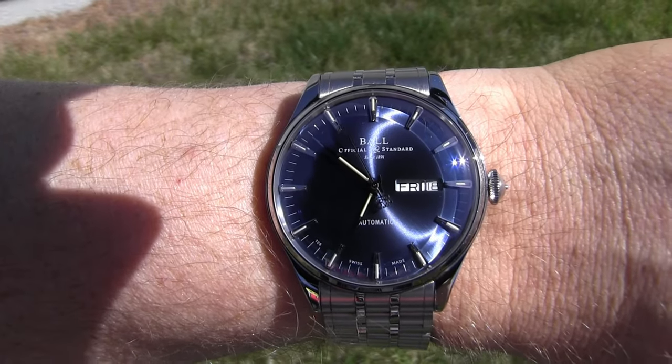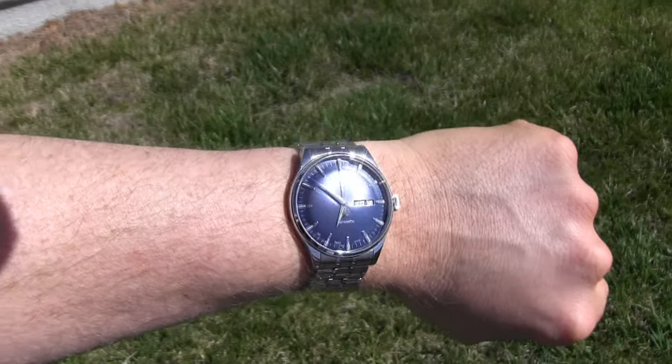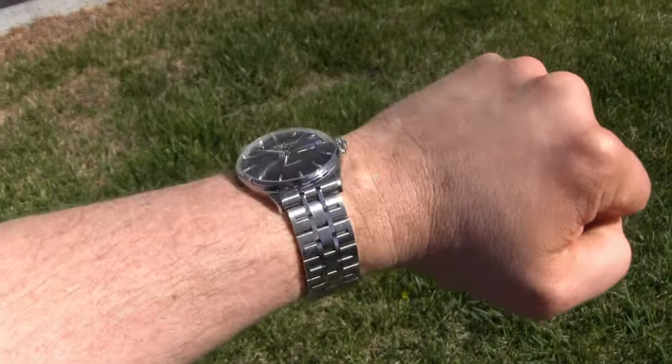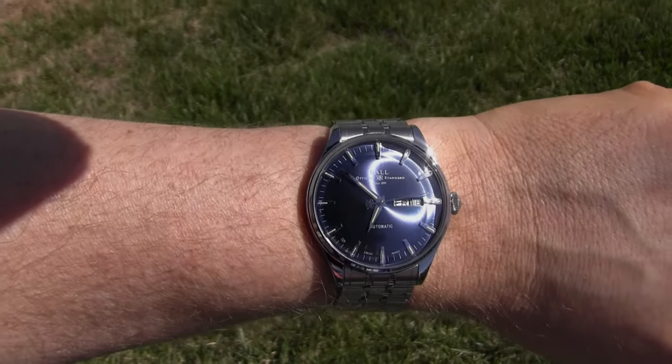This watch looks great in person and really works well as a dress watch or a classy dinner watch with your significant or insignificant other. The screw-down crown has that nod to an old train nose, and I love that tasteful reference. So if you're looking for that perfect night-out watch, I do recommend looking into this brand because they are superb.